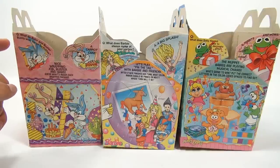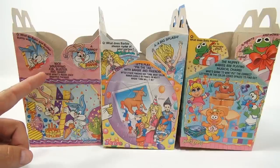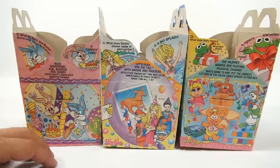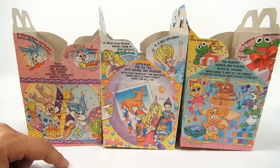Let's start here. What do Babs and Buster Bunny wish for on birthdays? A carrot cake. Nice wrapping job, Buster and Babs. Guess what's inside each wrapped package? Okay, so there's a guessing. Well, you can guess that's a fish, that's a carrot, that's a cactus. I get it now. Birthday cake.